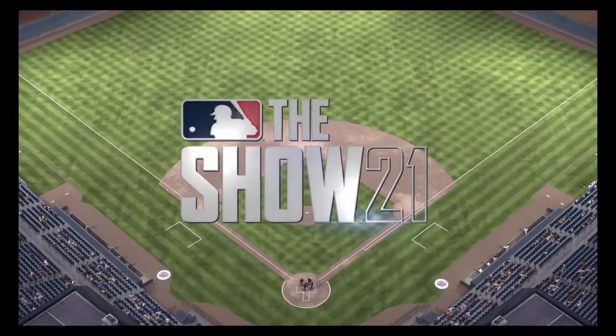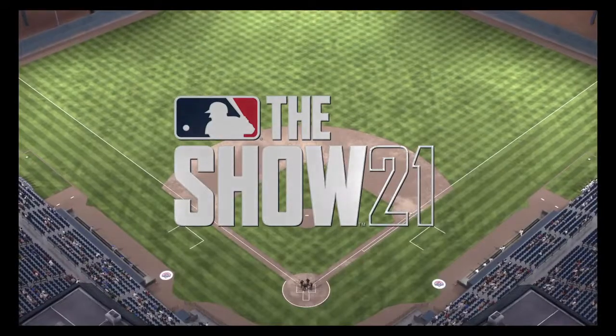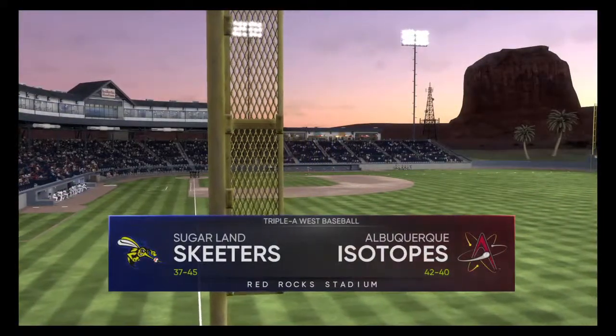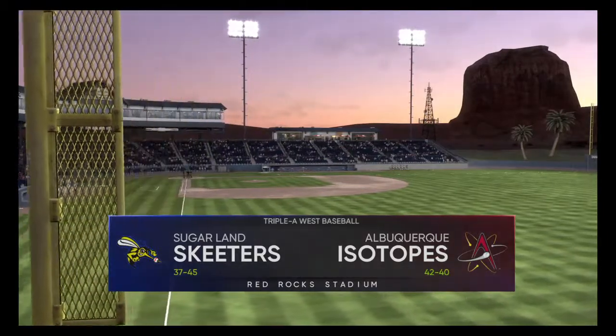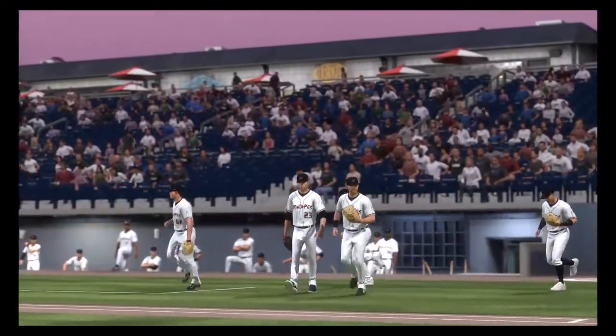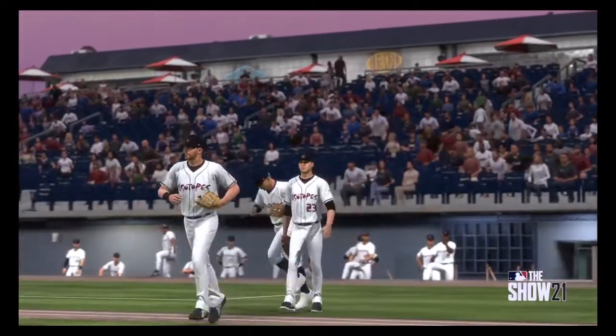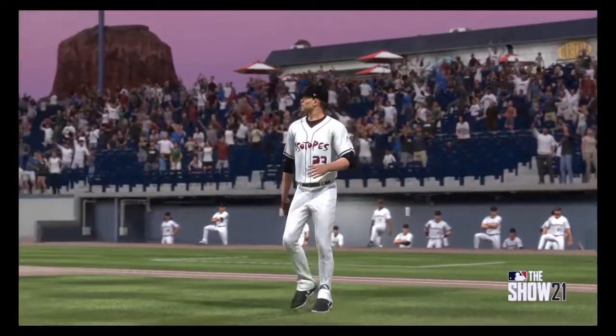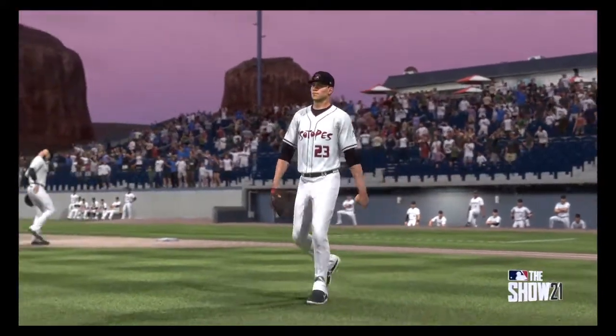MLB The Show's coverage of the minor leagues continues as we make a stop in the 10-team AAA West. Tonight, the opener of a 3-game series between the Sugarland Skeeters and the Albuquerque Isotopes. The Isotopes look for their 7th straight victory.